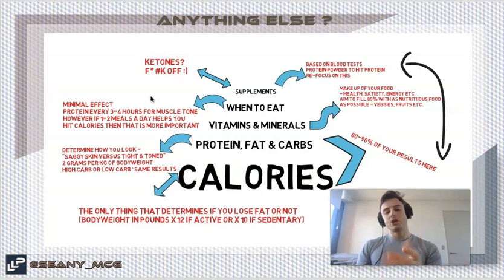If trying to eat 3 times a day is getting in the way of you achieving a calorie deficit, well then that's useless, because calorie deficit is the king. So this is the first thing you need to take off. Then this is the next. So make sure you're doing them in order here.